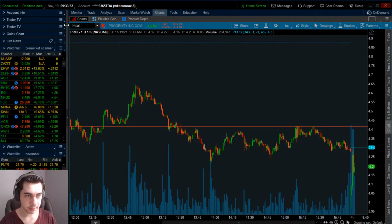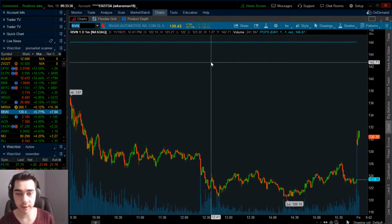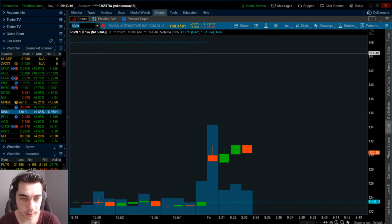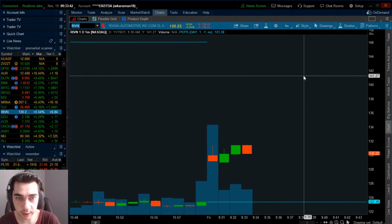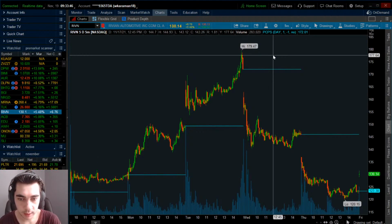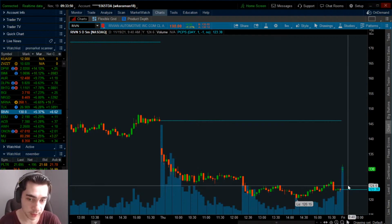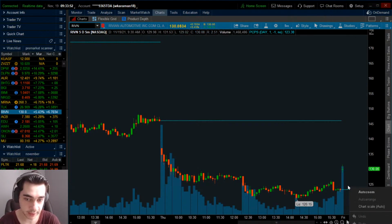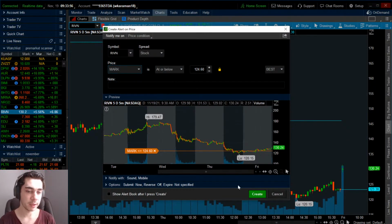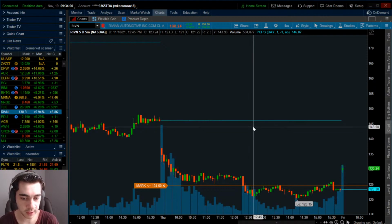All right, so while we're waiting for this to play out, let's take a look at another play I've been watching. Yeah, Rivian. I was really bullish on RIVN. This can potentially go to the 140s today. I'm looking for an entry on Rivian. Hopefully, it can somehow fill that gap that's waiting to fill at 123.38. That would be a phenomenal dip buying opportunity off a bounce. So we'll see.